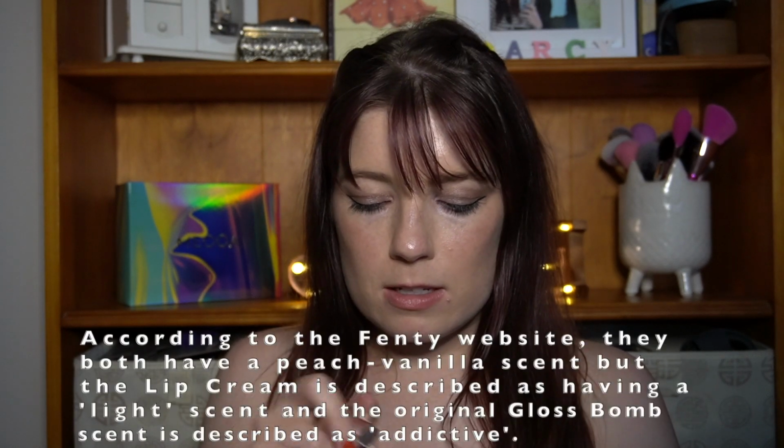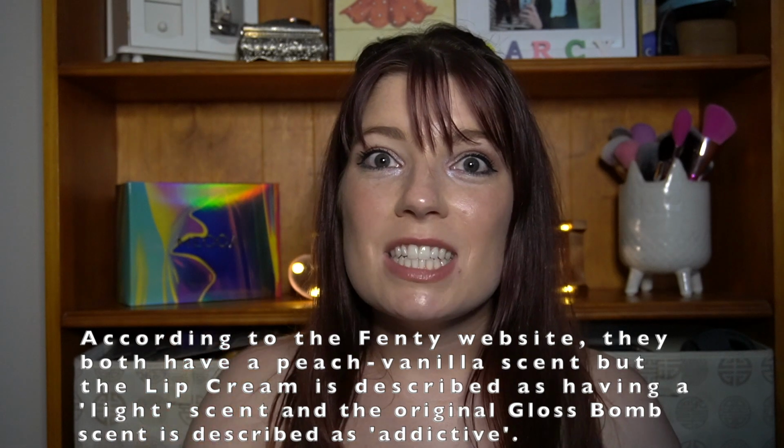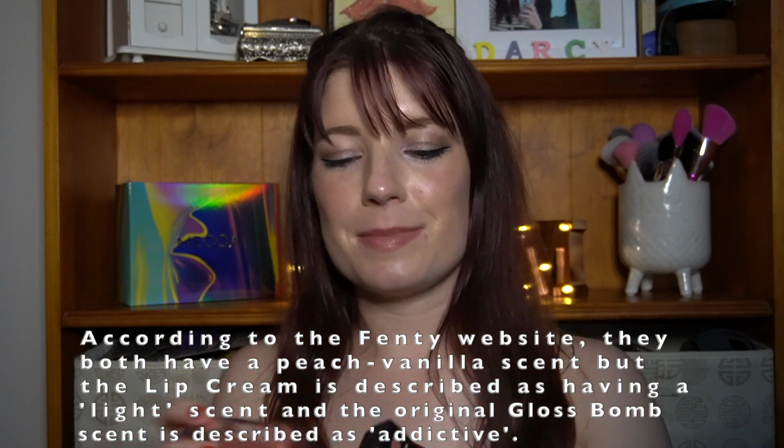Maybe it's a tiny bit vanilla-y. Maybe it's a super subtle strawberry scent. If this is even a strawberry scent, it's probably something completely different. But anyway, I really enjoyed using this lip gloss and I would definitely recommend it.